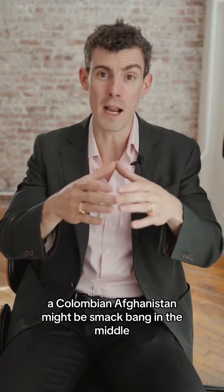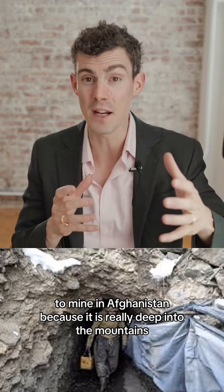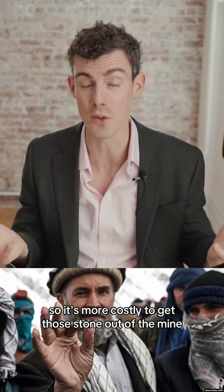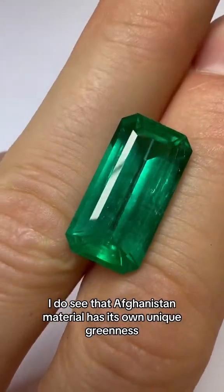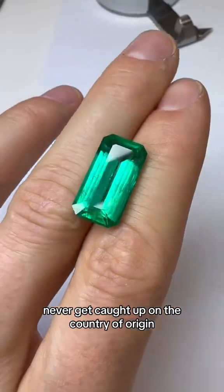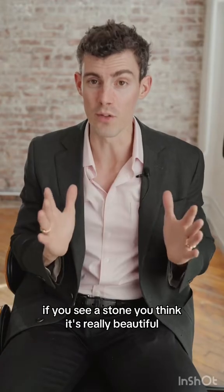Afghanistan might be smack bang in the middle. It's perhaps a little harder to mine in Afghanistan because it is really deep into the mountains, so it's more costly to get those stones out of the mine. I do see that Afghani material has its own unique greenness, which I really do like, but they can all produce beautiful stones. So never get caught up on the country of origin. I think if you see a stone and you think it's really beautiful, that's what you want.